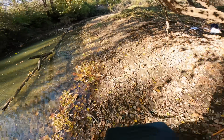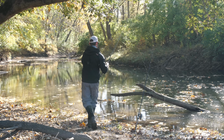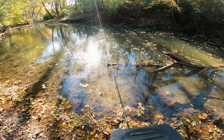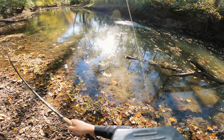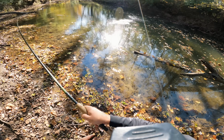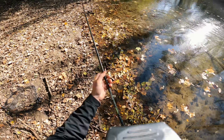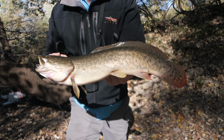There's a bite. Yeah, they're swimming off with it. Here we go. Fish on. Fish on, fish on, fish on. There we go. Yes! Finally caught a decent fish out of this creek.